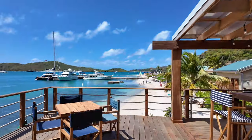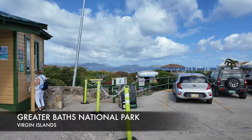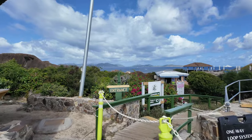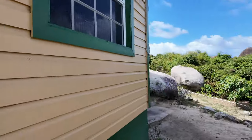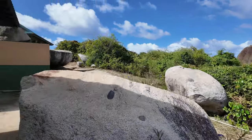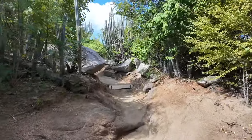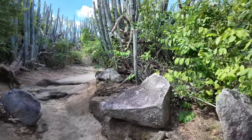Okay, so first stop, the baths. You gotta pay about $3. See? You get in, and then you walk down. So let's do it. This is just a look at what the hike looks like. It's actually pretty easy. This is probably one of the roughest patches you'll see.